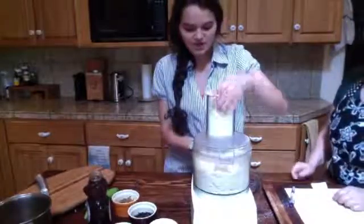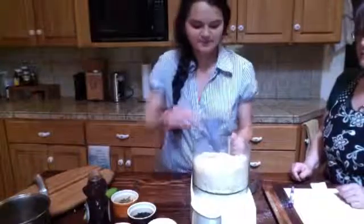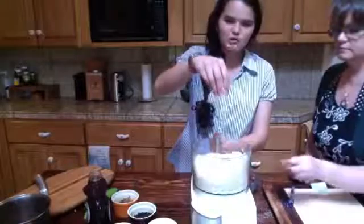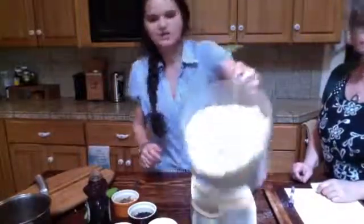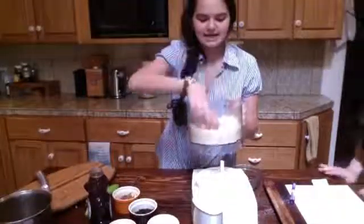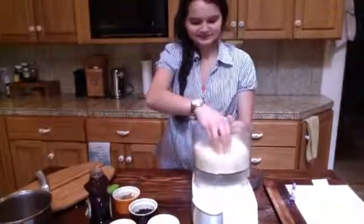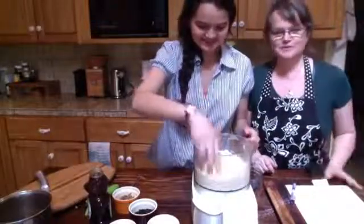All right, so once you finish blending, what does it look like? It's supposed to look like crumblies, coarse meal. So crumbly, almost like sand, like slightly moist sand. If anyone out there doesn't like the word moist, you might not want to watch this.